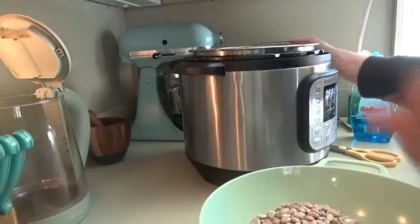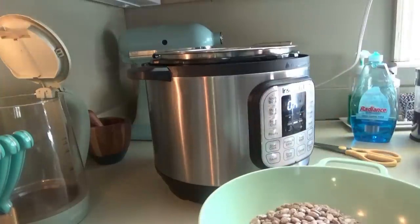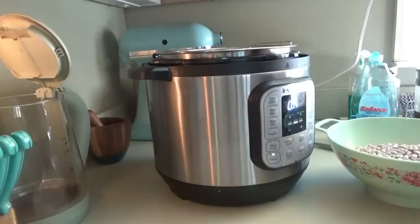Oh, you know what? I'm going to put a little fat back in the bottom here. Let me see if I still have some. I think I do. Yes, we do. I'm probably just going to put all of this in there. It's not that much. Still have some dishes to wash over here, but I wanted to get this stuff started.